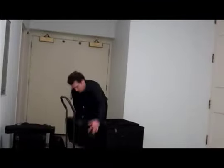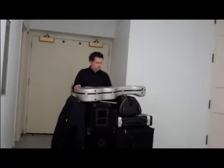So first is my big case, which has all the cables and two Yamaha monitors. Then I've got these other pair of monitors, which goes on top of that. There's my power amp on top of that, and a powered monitor on top of that, and my guitar on top of that. Sometimes I'll bring my own chairs, but I knew the Hotel Vancouver would have armless chairs.